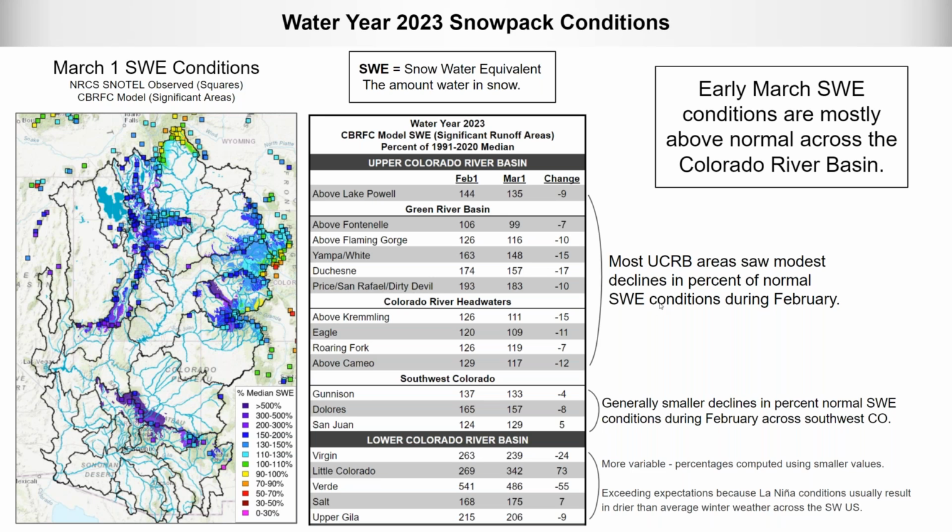And across the upper Colorado River Basin, most areas saw modest declines in percent of normal SWE conditions during February. Back on February 1st, very strong conditions across many areas. So we weren't able to maintain those in most basins. You'll notice the San Juan here in southwest Colorado did see a slight improvement, but most areas, that percent of normal SWE came down, trended back towards normal in many areas. Again, generally smaller declines in southwest Colorado, as they did see a little bit more precipitation during February than other areas across the upper Colorado River Basin.